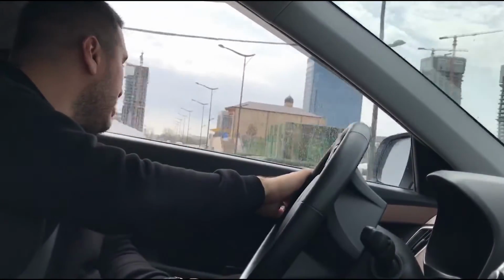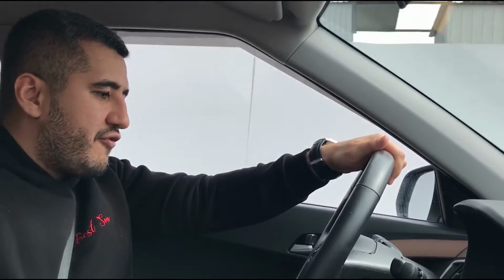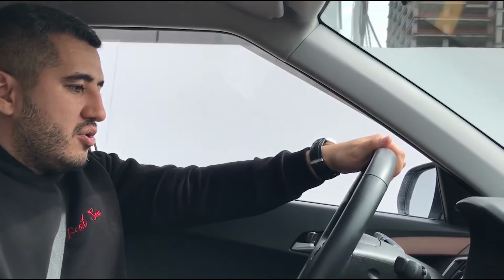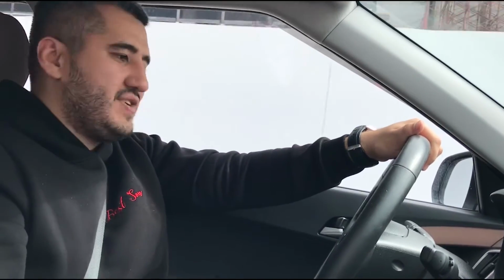Let's check the gear changes. So I put it in manual mode, second gear, full throttle. Go, full throttle, upshift, and upshift again, immediate. Okay, now downshift. Okay, downshift, it was instant, with full throttle, and the downshifts were wonderful also.